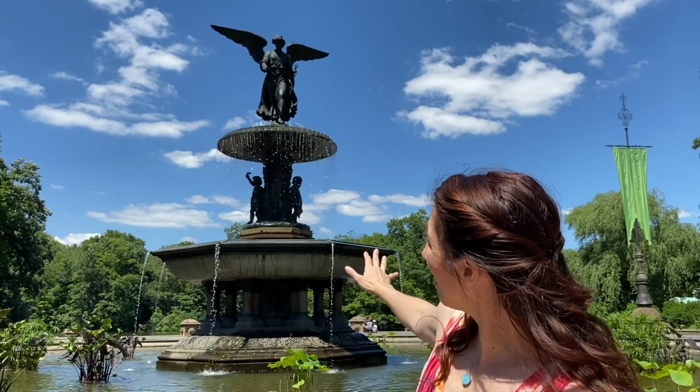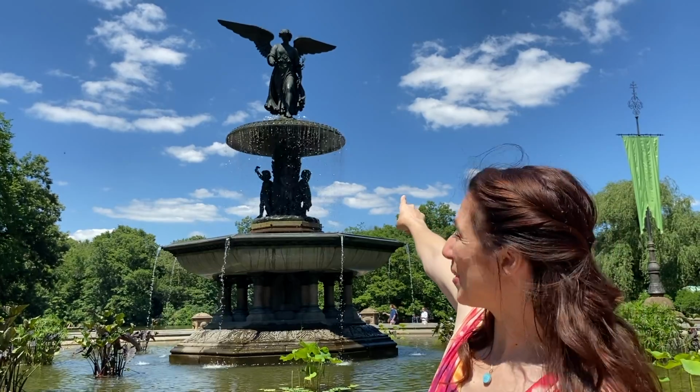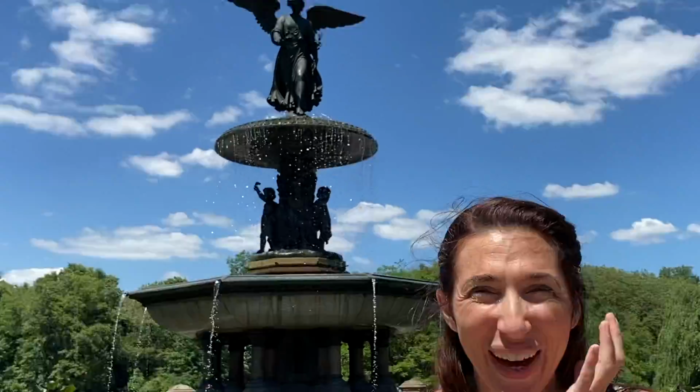So, yay, woman power! But when this angel was first unveiled, New Yorkers looked at her and they were like, no, my eyes, it is too offensive. What is so offensive about our Angel of the Water? Well, if you look, you will notice that she is showing her ankles. No! But in the mid-1800s, that was basically the equivalent of Miley Cyrus swinging in naked on her wrecking ball.